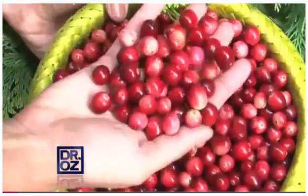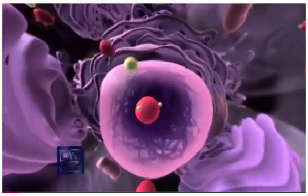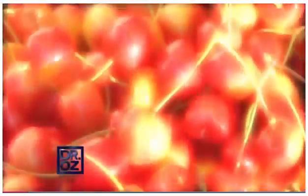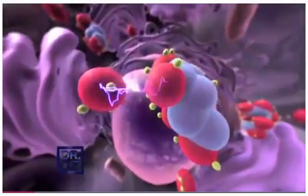Blueberries, cranberries, and oranges are all powerful antioxidant superstars. But could there be a new one that tops them all? Groundbreaking research is discovering the hidden health secrets of the Tart cherry. And it turns out the juice of this humble little fruit may be nature's ultimate antioxidant.